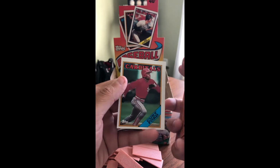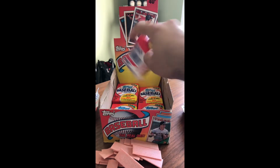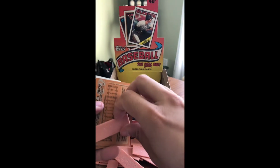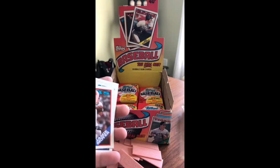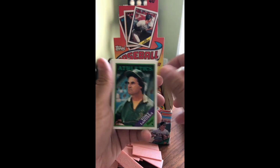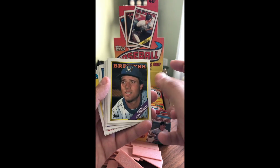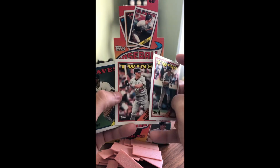And the Cardinals were rounding out with Curt Ford there, a little off center in that one. So I am noticing that too in this box, that quality control not the best. You're finding some cards that are a little off center. Hopefully when we find a big name player, we find it centered. There was a La Russa that I put off to the side there, looked a little off center. Most of these are good, but we're finding a few here and there that have the centering issues.